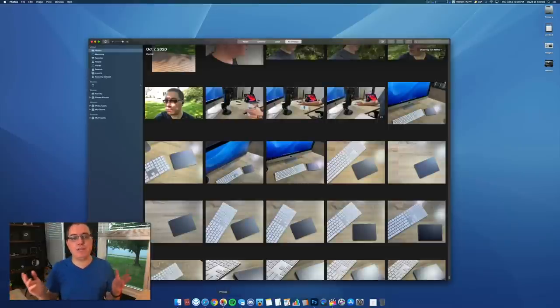Next up, Apple Photos. I love this app. It's incredibly simple. As you can see, I took a bunch of pictures from my Magic Trackpad 2 unboxing, and there are some videos that I've used in recent videos as well. So, boom, it's Apple Photos.